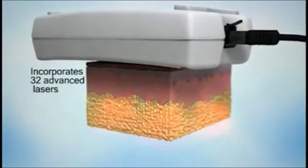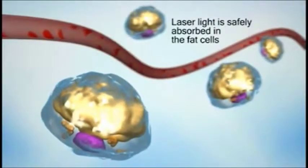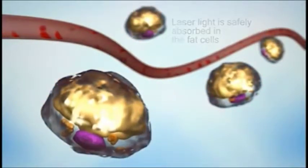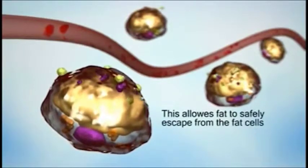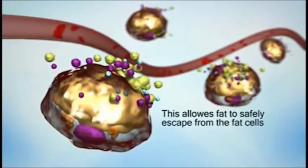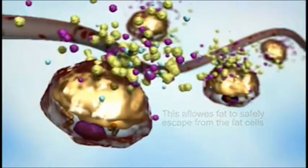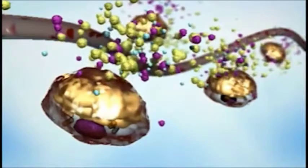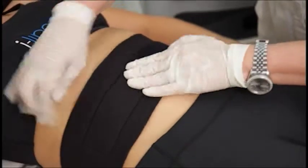iLipo incorporates over 32 advanced lasers that safely penetrate the skin and are absorbed into the fat cells. This stimulation opens pores in the fat cell wall and breaks down the fat cell contents, allowing the fat to escape through the pores. The fat cells then shrink and collapse, and the excess is then safely removed by the body's natural metabolic process. During your treatment, you simply lie comfortably on the treatment table.